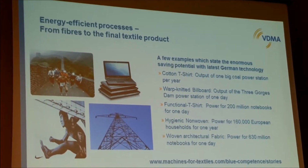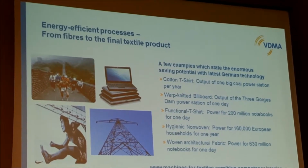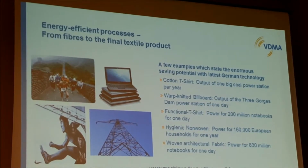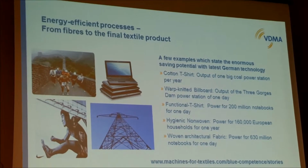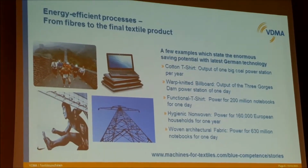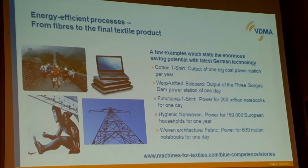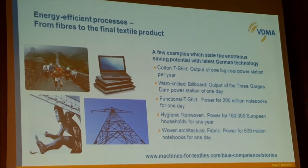Or if you take the hygienic spun-laced non-woven as an example, there if the world production of almost 1 million ton would be made on German textile machines, then the power which is saved could be used for 160,000 European households for 1 year. And the last of the 5 examples, for instance, is another technical textile. It's a woven fabric for architectural usage. The world market is around about 0.8 billion square meters, and if all these fabrics worldwide would be produced on latest German textile machines, the power which you are saving is enough to run 630 million notebooks for 1 day.